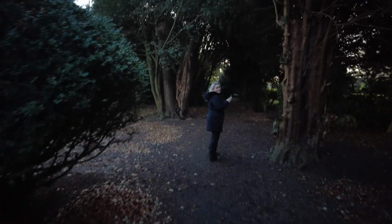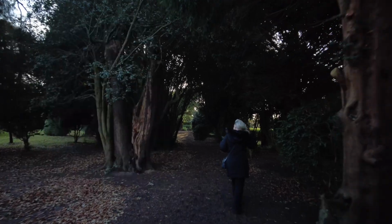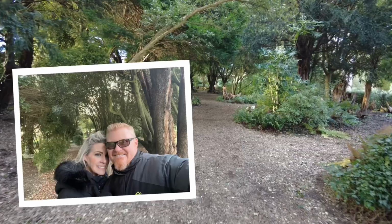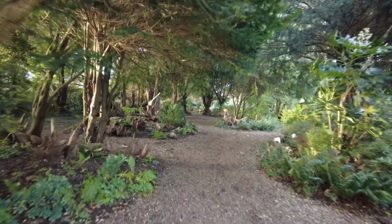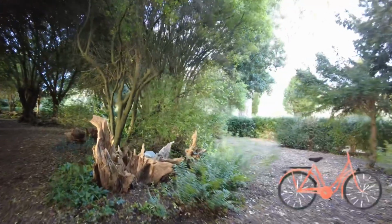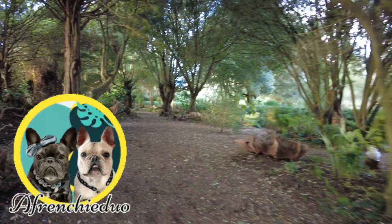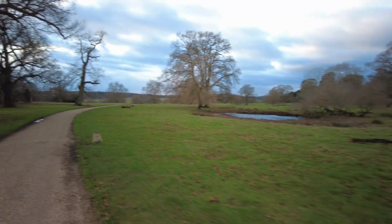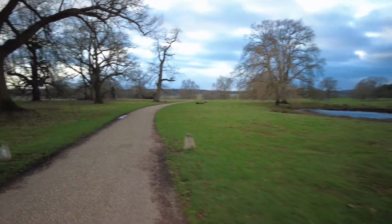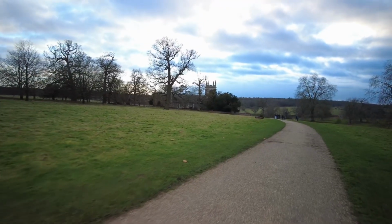Some of the trails around the estate lead to hidden gems and amazing viewpoints. The trails out here are easily walkable, not many hills, very wide, several you can take your bikes on, and also bring your dogs out. We're not going to explore all 1,800 acres today, but we are going to take this footpath that looks like it's going to lead us down to the church.